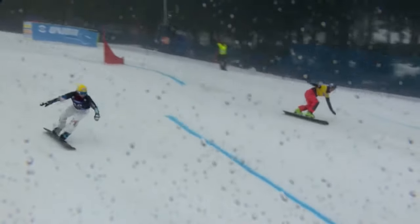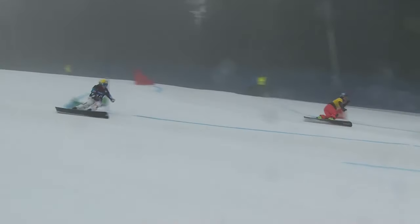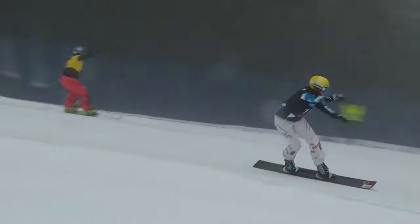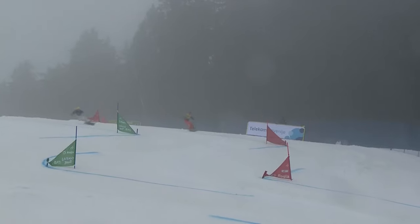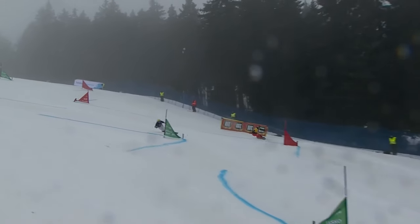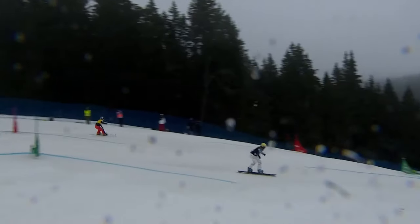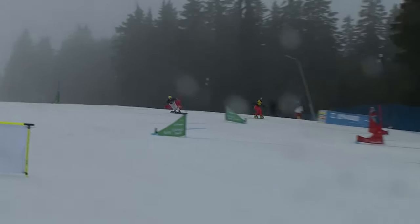Kummer standing nice and tall, moving well with the lower body, generating that speed on the top section. Now the turns start to lengthen, moving more across the hill. Nothing between the riders at the moment. If anything, Riegler with the slight advantage.